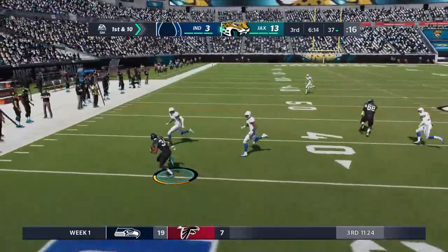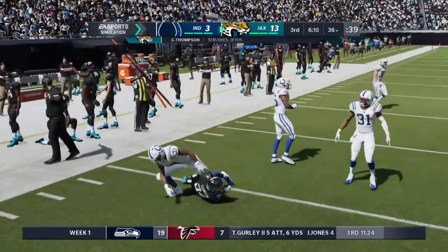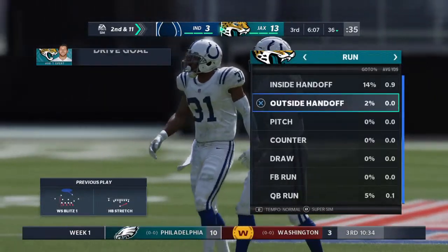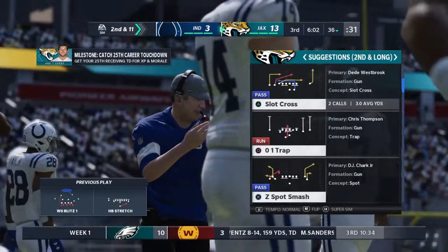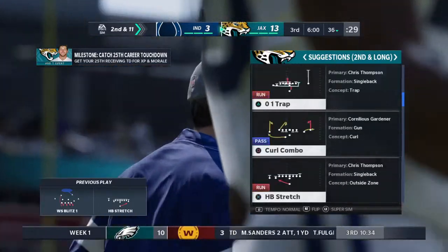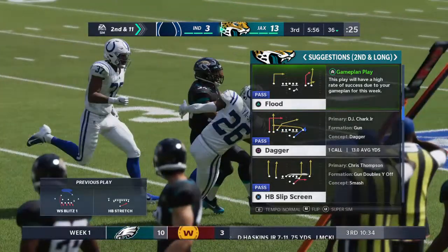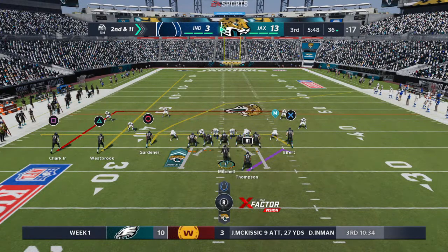A jumbo package look. And that play went nowhere. Losing yardage. It'll be back at the 36. He'll lose a yard there, and it's 2nd and 11. I like the strategy. Extra tight ends, extra beef. They want to run the football, but that means they probably want to run it inside. If you get strung out on the perimeter, you're in peril. Yeah, we saw the result, negative yardage.